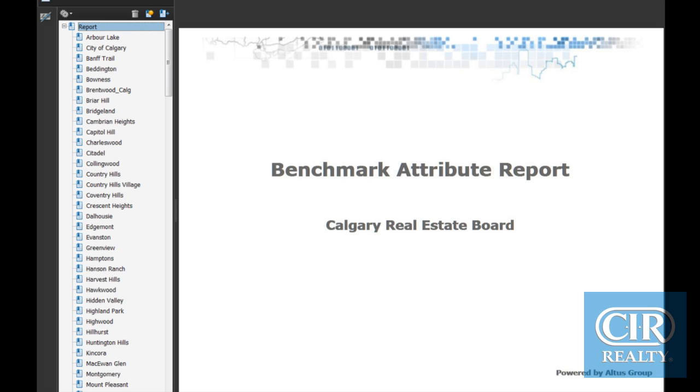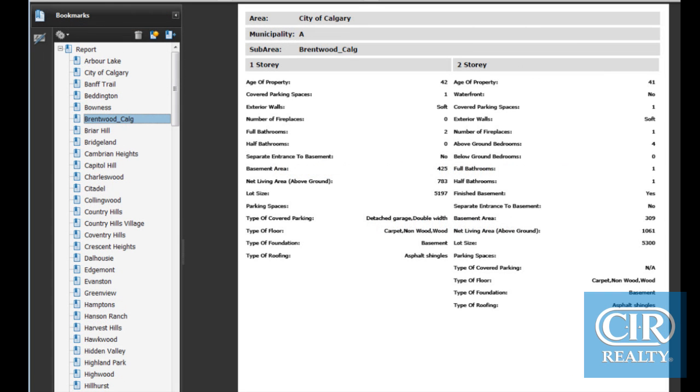If you open it up in Adobe Reader, you can see that on the left-hand side, we have a really nice table of contents that takes us through these. So let's imagine that we're talking about a bungalow in Brentwood. So I'm going to click on Brentwood. So for a typical one-story in Brentwood, we're looking at a property that's about 42 years old. We're looking at 2 full bathrooms, a double garage, and you can start to get kind of a feel for the type of home we're talking about.